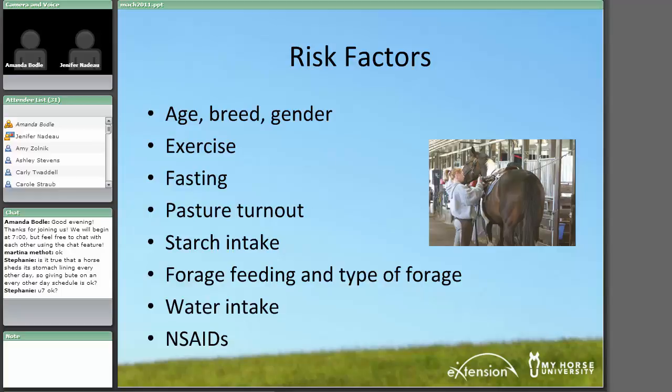So that's why we want to always maximize forage in the horse's diet. If you think about how a horse evolved in the wild, horses were always grazing and moving from place to place. So as much as we can simulate that natural environment that they had, that's what their stomach evolved to handle. And as much as we could do that, that's what's going to work out the best for our horses.